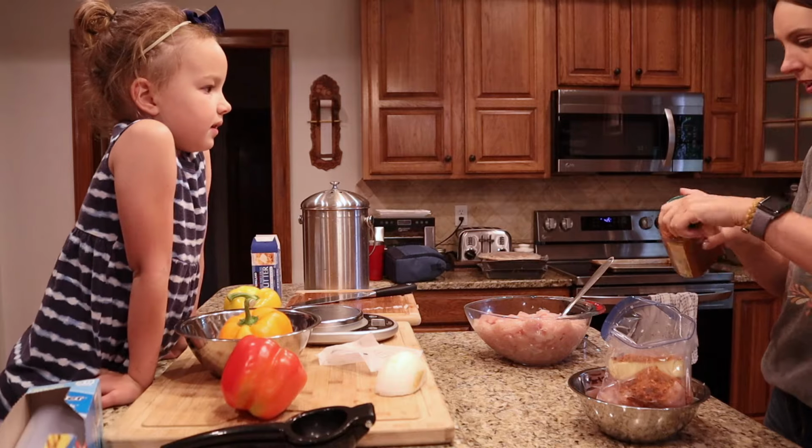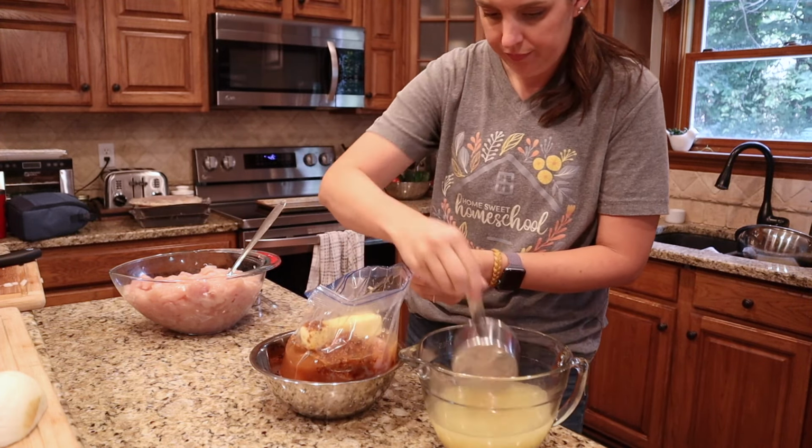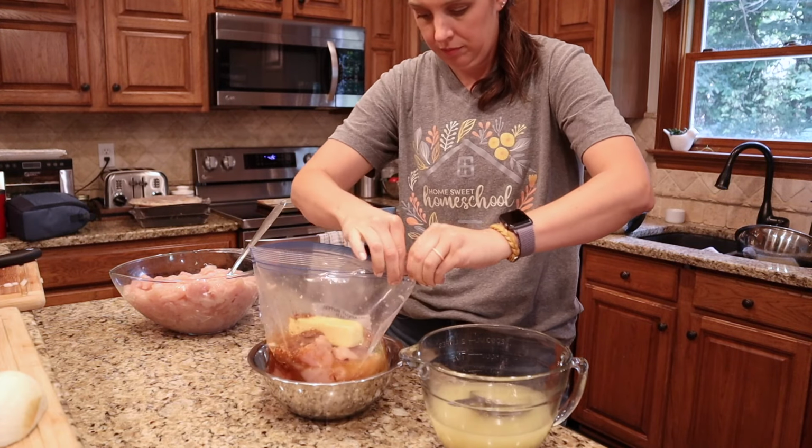Now, I also do not tend to measure, but I tend to eyeball a lot of things, especially in freezer cooking dump and go bags like this.